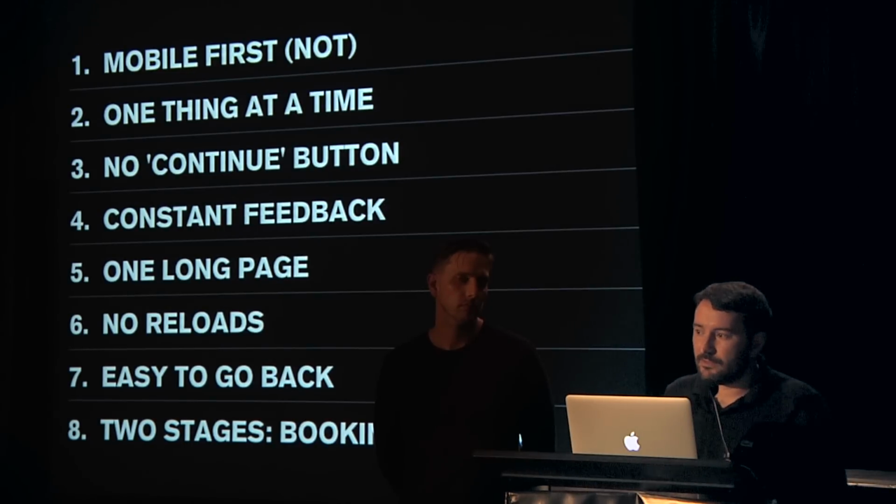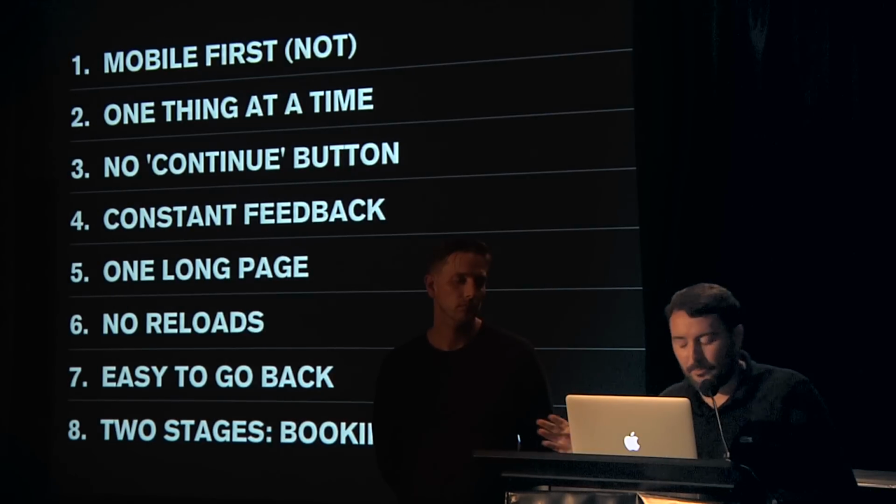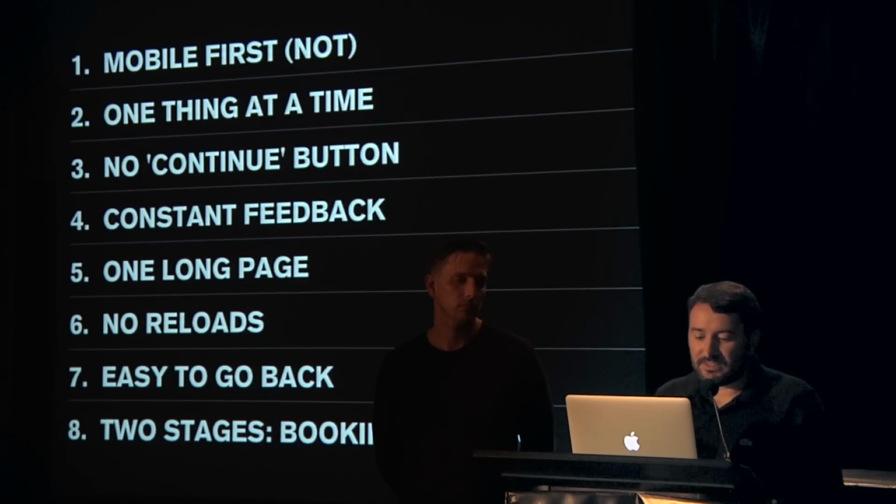There's also no continue button, so that's something that made sense for us because it was going to be a responsive project. So I think there's a lot of catch-up to be done on desktop based on patterns and interactions we noticed on different devices, on touch devices. So I think things are going towards getting a little more mainstream and a little more connected to each other, more consistent. So we decided to try it out.